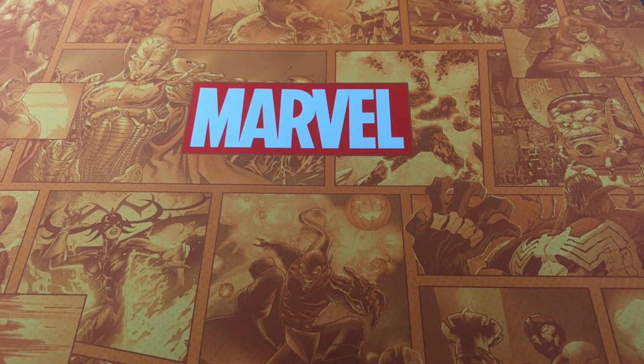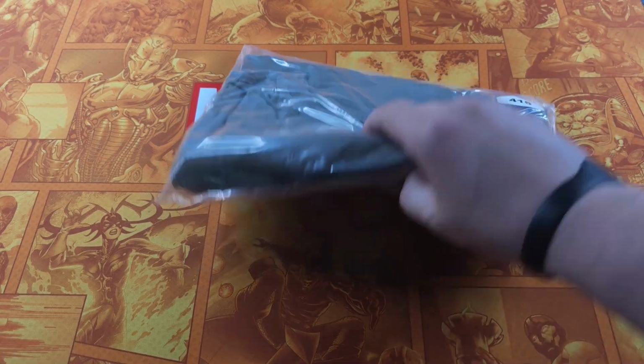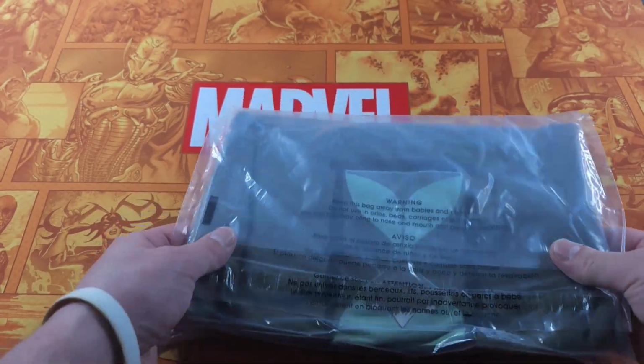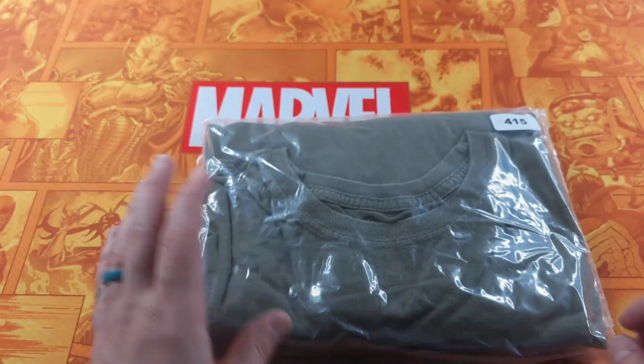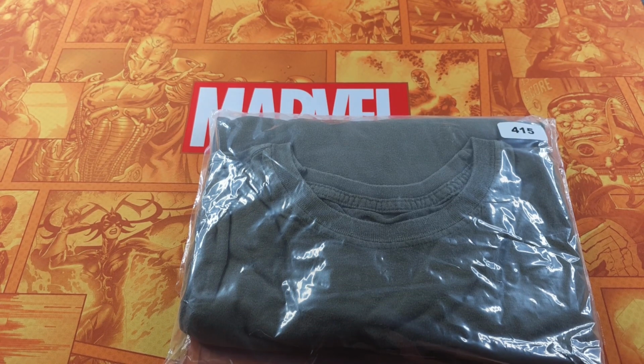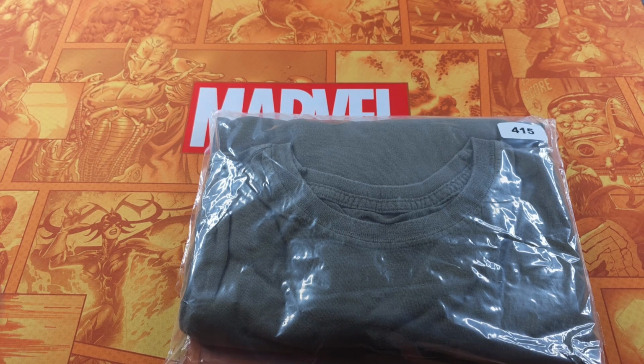The next item is an item that I have had for quite some time. I thought it would sell pretty quickly. It's got like this hourglass, whatever. I believe this is the Patagonia Responsibili-tee. You know, you got to put that T in there. And they boast it's like recycled materials or whatever, but you know what?